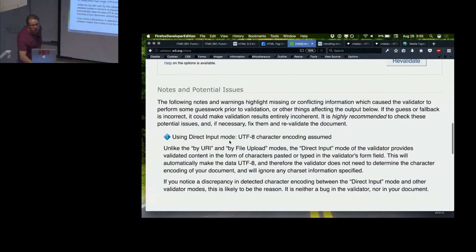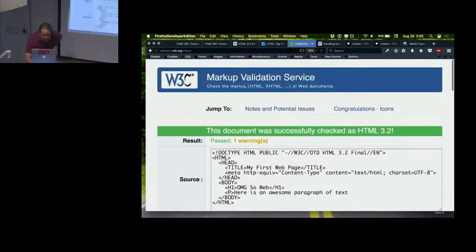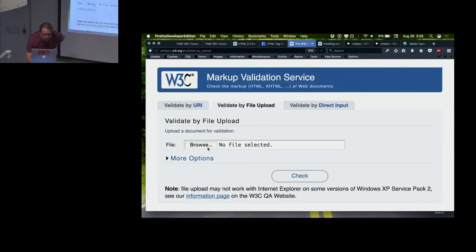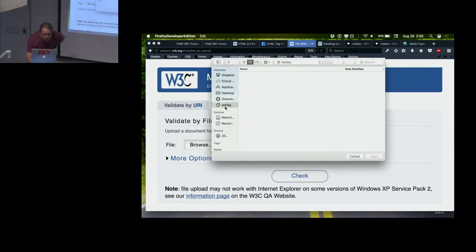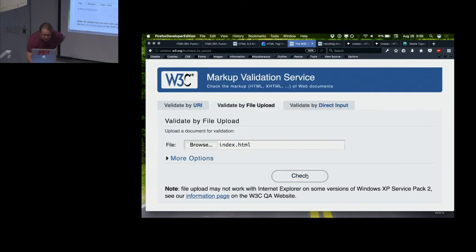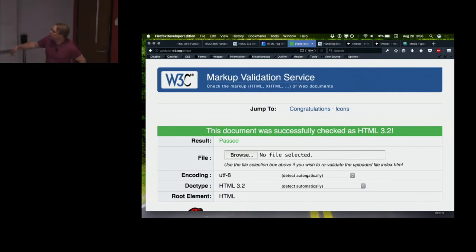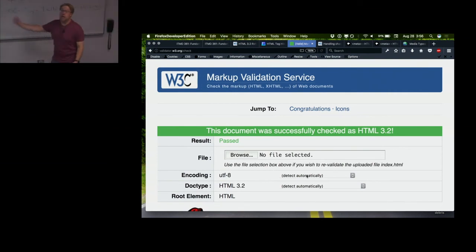using direct input mode. So if I want to go through the whole rigmarole here, if I want to go back to the validator home page, and let's actually upload our file. Okay. And let's go to my little shortcut. Here's our index file, so I'm going to open this thing, and I'm going to check it, and now I should have a true, warning-free, error-free HTML 3.2 document. Just like that. It passed. There's no warnings because we actually uploaded the text file so the validator could check to see that we weren't lying in that meta tag to say, oh yeah, we're totally using UTF-8, I think.